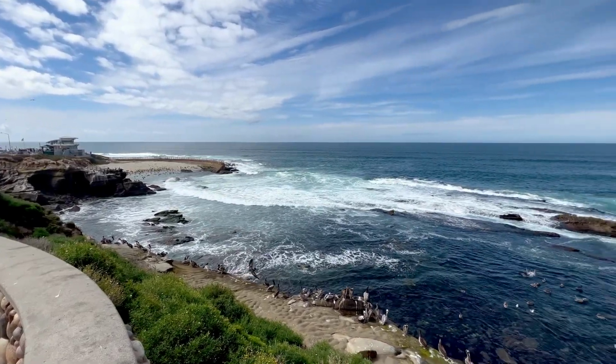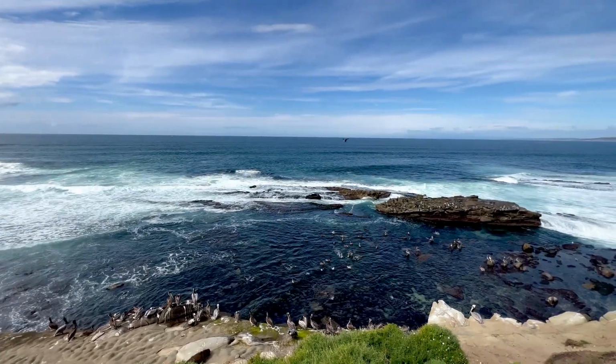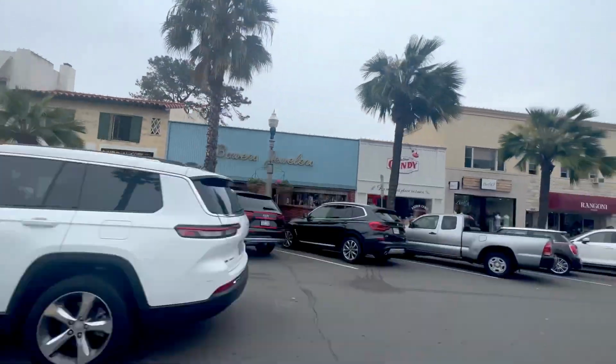but not to be confused with the La Jolla Village, which is a completely different neighborhood north from here next to UC San Diego. But here in the Village is where you'll find most shopping and where all the attractions are as well.